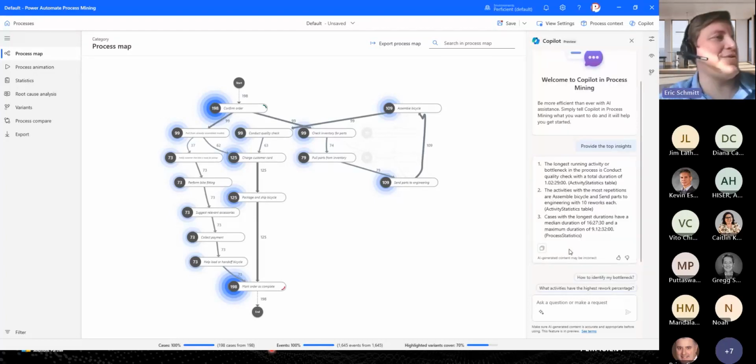All right, so the Copilot has completed processing of the process here, and it's saying the longest running activity or bottleneck in the process is conduct quality check with a total duration of 1 day, 2 hours, and 29 minutes. So what is going on, quality check department? I'm going to give you a little call and dig a little deeper about what's taking so long, and is there any way that I can help you to sort of speed up your process. You have the tools you need, you have the data you need, etc.